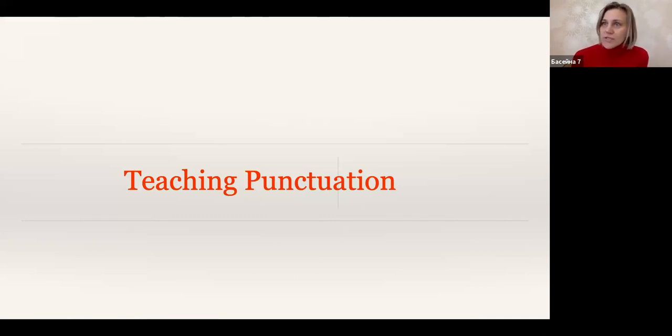What I'm going to start with first, I've decided to eat my frog, and speak about punctuation, the definition, and about the two most frequently used punctuation marks: quotation marks and comma. And after that, to share my experience of how we can implement teaching punctuation into our classes.